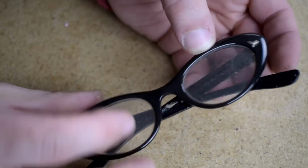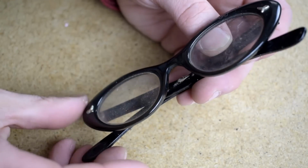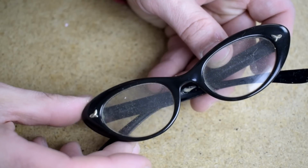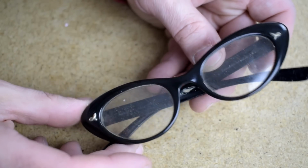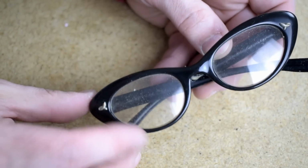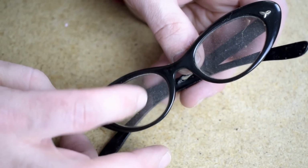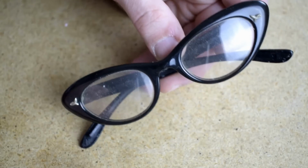Bausch and Lomb. These are actually Bausch and Lomb, so I did not know that. These are probably some kind of reading glasses. I haven't looked at them real close, but I'll have to look these up, but I'd guess at least 20 bucks, 30 bucks. I got $1 into them. I'll buy these kind of glasses all the time. I don't care if they're sunglasses or not. Collectors will take the lenses out and put sunglasses in them if they really want to.